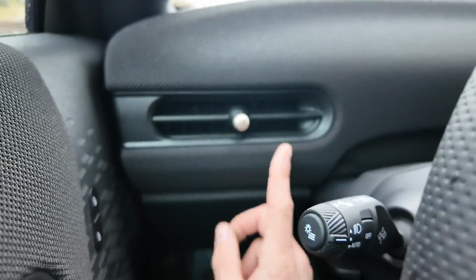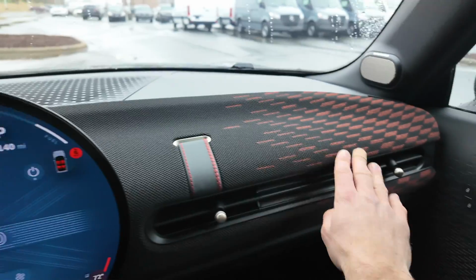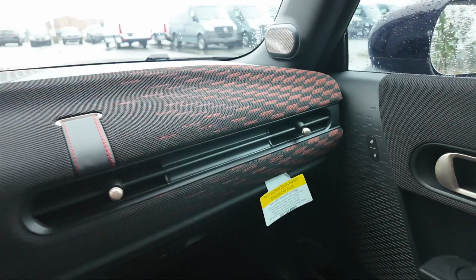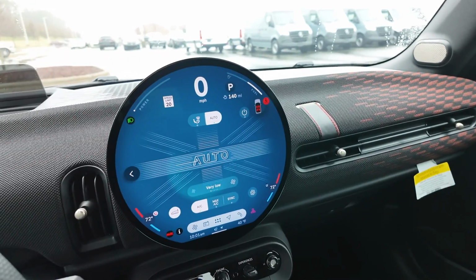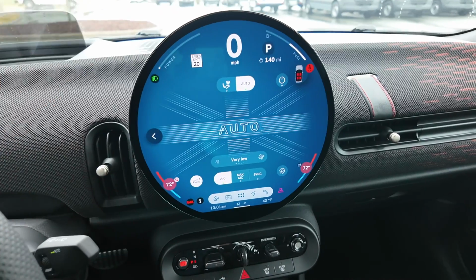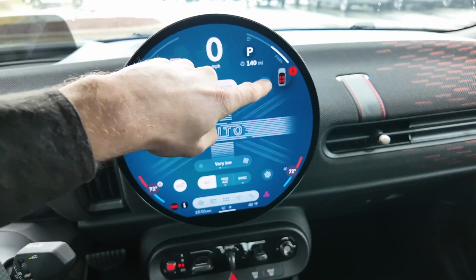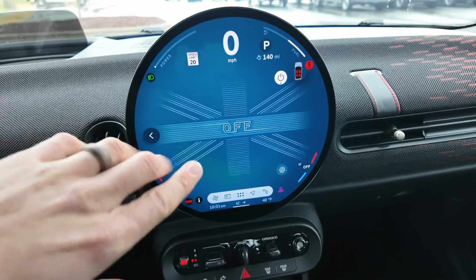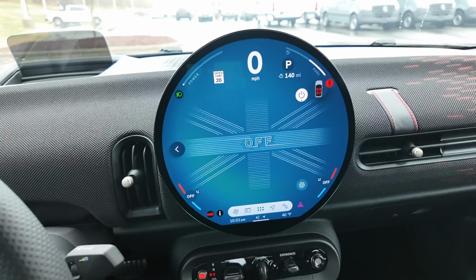Now on the left side, all you have is one air vent. Really neat pattern running across the entire dash, going to this diagram over here along with a leather strap, and there's vents right in the middle. But you mainly have all of your information in this large circular infotainment system. Now on the home screen here, you have fuel up top along with your range. There's also a power button for the climates, as that's the screen we're on right there. And then you have power, miles per hour, and the speed limit sign.